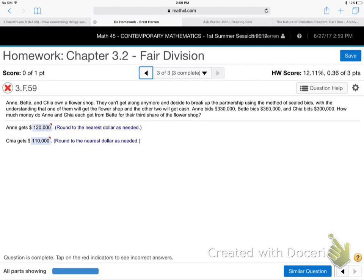So Ann, Betty, and Chia, ABC, own a flower shop. They can't get along anymore and decide to break up the partnership using the method of sealed bids with the understanding that one of them will get the flower shop and the other two will get cash. Ann bids $330, Betty $360, Chia $300. How much money do Ann and Chia each get from Betty for their third share of the flower shop? That's a sealed bids problem. But there's only one object. So let me help.